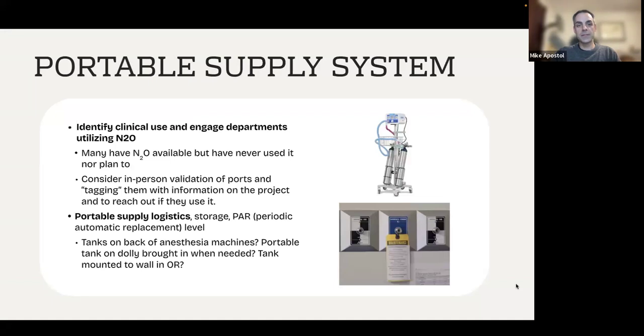So once you've done the assessment and you're ready to go on the project, you want to actually set up the portable supply system. So you're going to identify all the clinical use areas and engage with them. This is pretty critical because at least at our hospital and many others, due to the CSA guidelines, we pipe it everywhere, or a lot of places that do not use it. And so engaging them is interesting because you're like, hey, you have 8 med gas ports in your area. How much do you use nitrous oxide? And they say, we've never used it, never would use it, don't know why it's here.